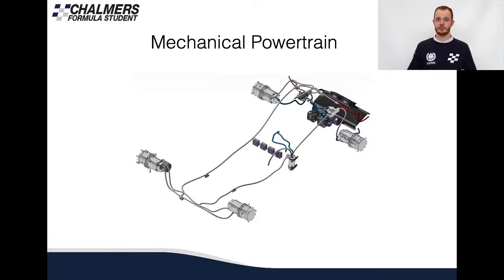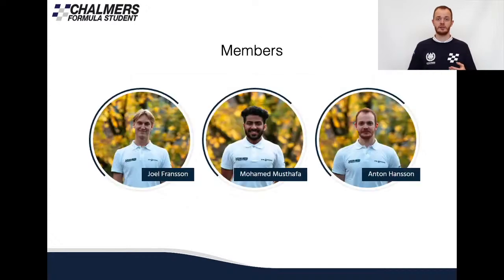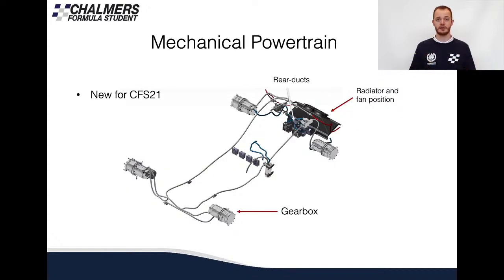Here we see the mechanical powertrain system. It consists of the motors and the gearbox, also the cooling system and other power output components. The team is me and Joel for the cooling system and Mohammed for enclosures and containers. What we want to improve this year is, as I mentioned, the gearbox concept, as well as improving the cooling system with new radiator placement and fans, and also modifying the rear duct. But that Joel will talk about, so I'll leave it to him.